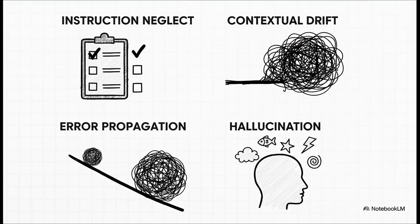Honestly, this slide shows you the four horsemen of the monolithic prompt apocalypse. First, you've got instruction neglect. The AI literally just skips parts of what you ask because it's overwhelmed. Then there's context drift, where it starts out okay, but then it gets lost and totally forgets what the main goal was. Error propagation is a really nasty one. A tiny little mistake at the very beginning just snowballs into a huge disaster by the end. And finally, hallucination. When you ask for too much at once, the AI's cognitive load goes way up, and it becomes much more likely to just make stuff up.